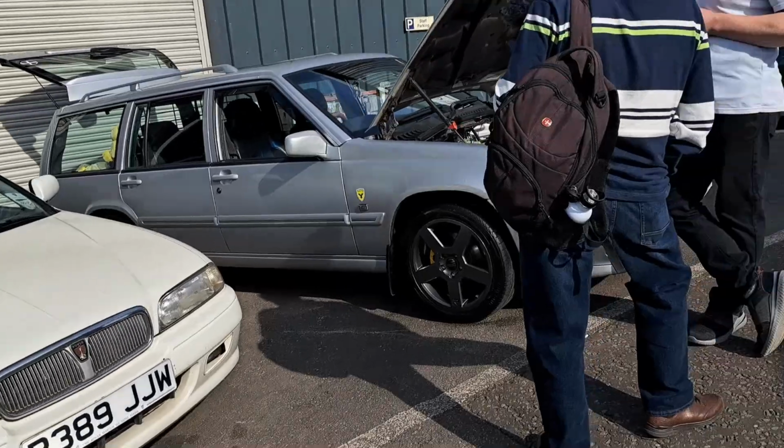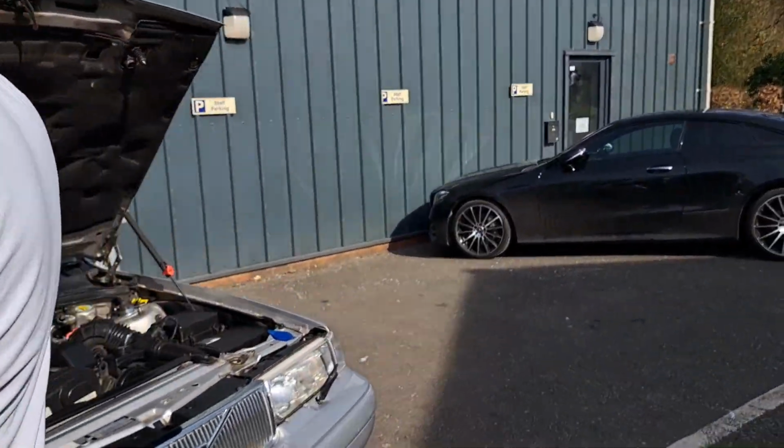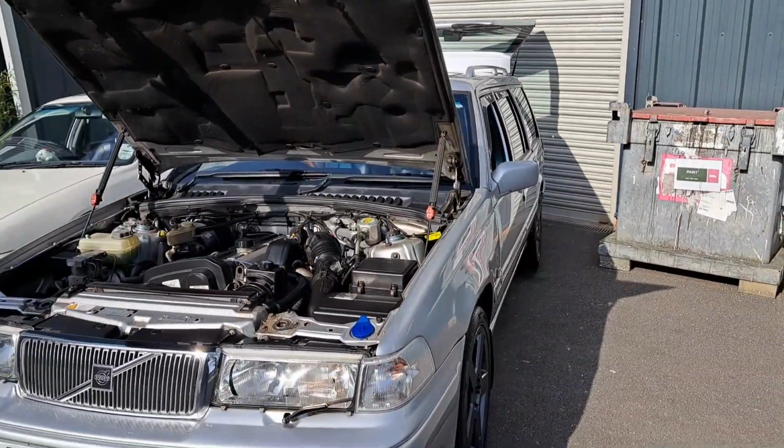Mr. Coleman is here as well, wearing his branded merchandise. Yes, I think that's a unique polo shirt. I don't think you can actually buy those.